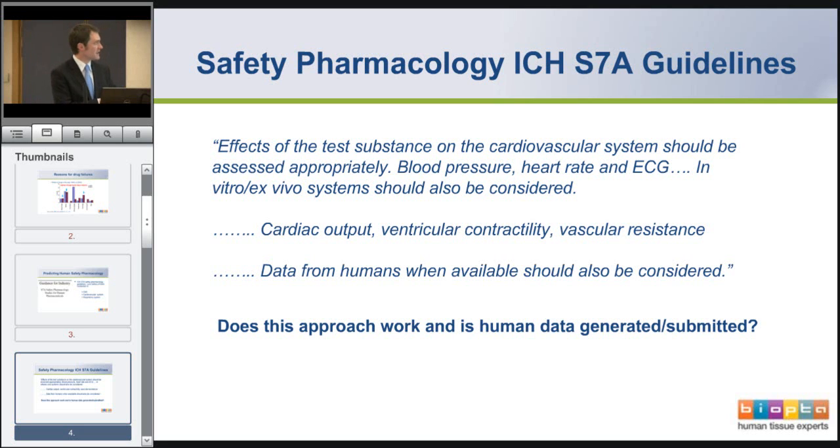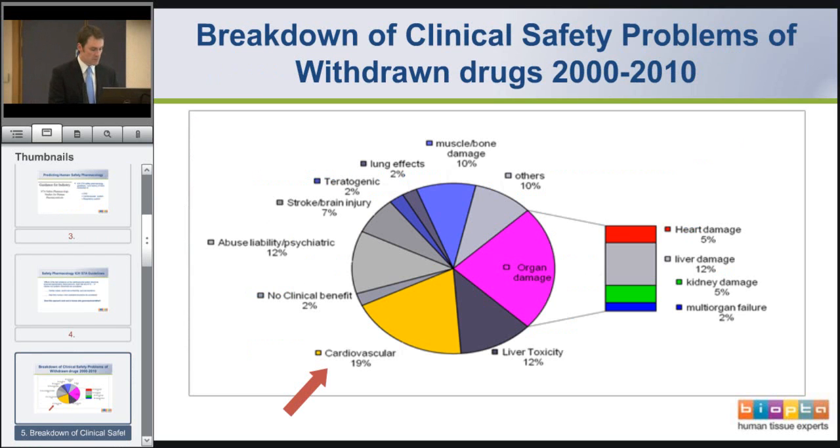So does the existing approach to measure these things, such as blood pressure and heart rate in the cardiovascular system, and there are similar guidelines on central nervous system and respiratory, work, and is human data generated at an early enough stage? Well, we've analysed drugs that have failed from 2000 to 2010 in Europe, and the various classes of drugs that have failed. About 19%, the largest percentage here, comes in cardiovascular, other than non-specific organ damage, which is then broken down here. So for the purposes of this presentation, I'm just going to focus on cardiovascular, also because it is one of the areas that we've really focused on trying to improve.